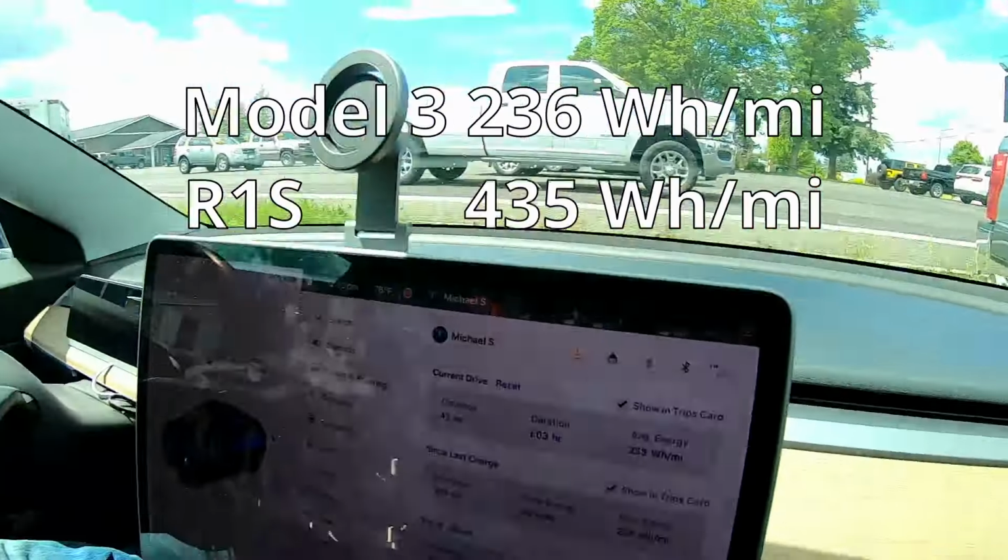So definitely the Model 3 is way more efficient than the Rivian. It is a smaller car, but it travels fantastic. And so people misunderstand sometimes. Just because a Rivian is electric, they think it's great and super efficient. It's not. These big vehicles, the trucks and the SUVs, electric, they're not very efficient at all, just like in their gas versions.